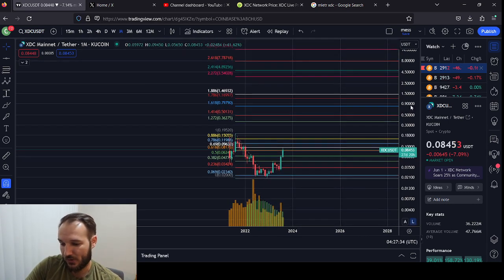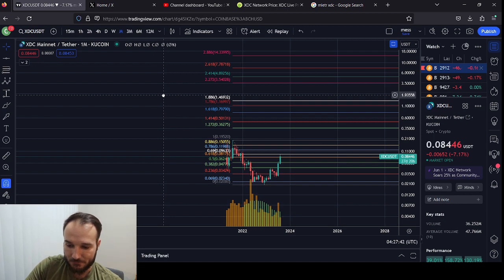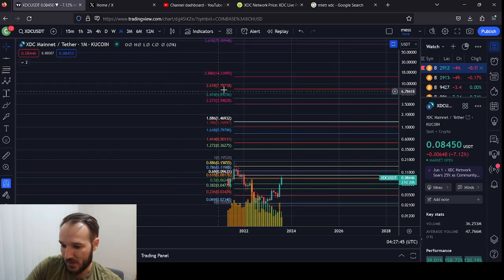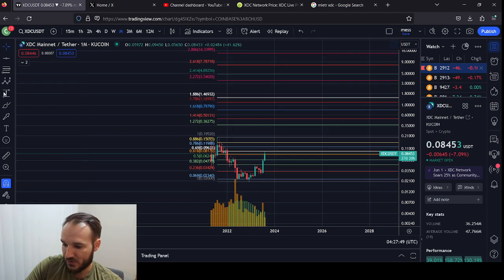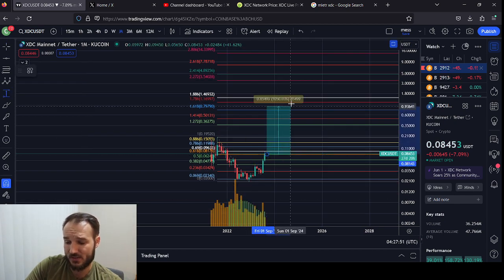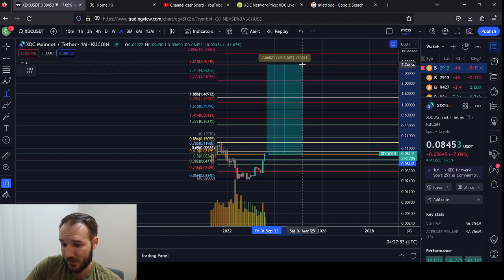I would say even more so than I thought, honestly. And a 100x from here would bring it to about $8.40, right? And that would be all the way up past this 2618. Are prices possible up there? Could we see that from the current price? Yes, absolutely, it is.